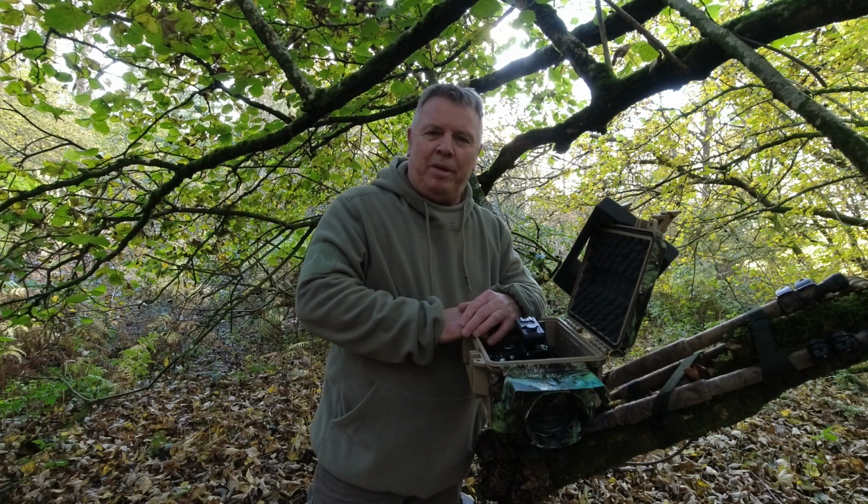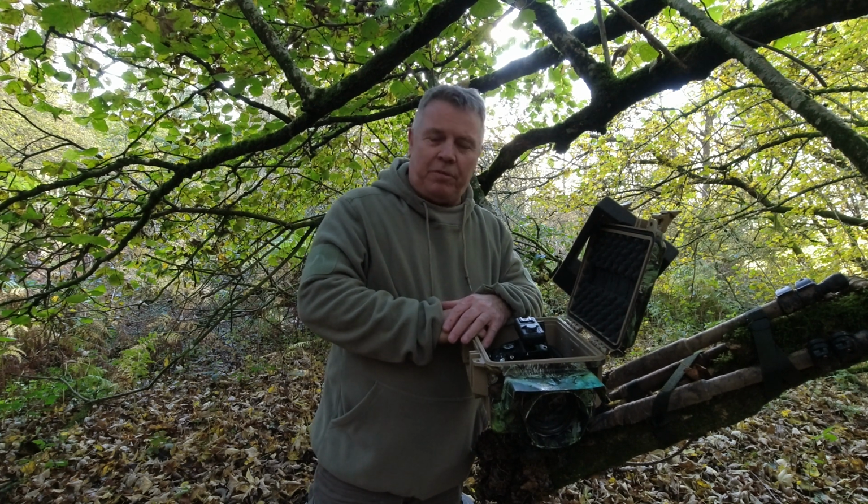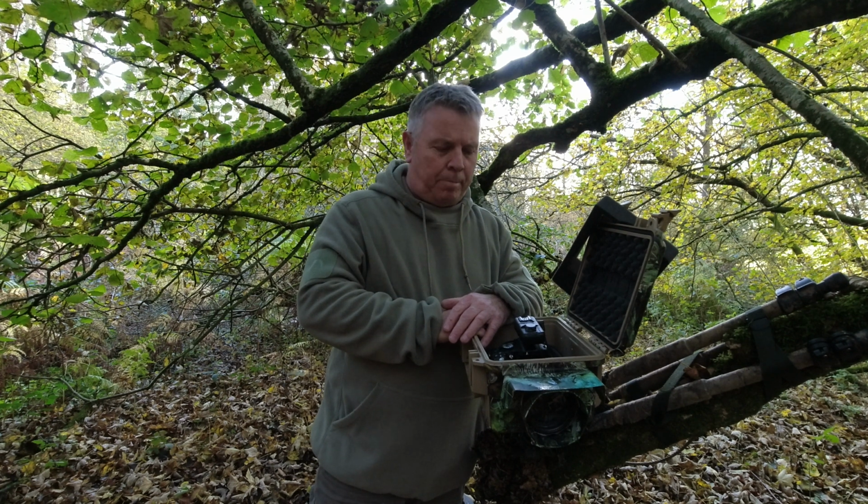Back here again with my latest camera trap setup. I have to say it's the longest setup I've ever had out. I think it's been out for 3 months now. It was the first or second week of August I set it up.